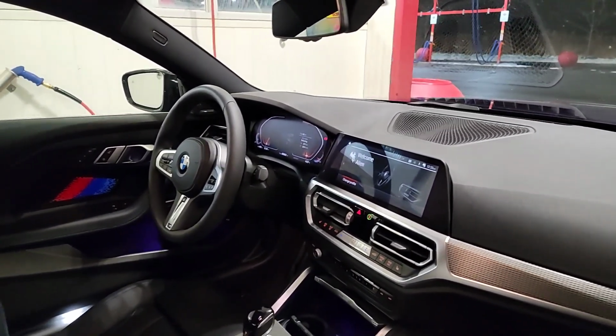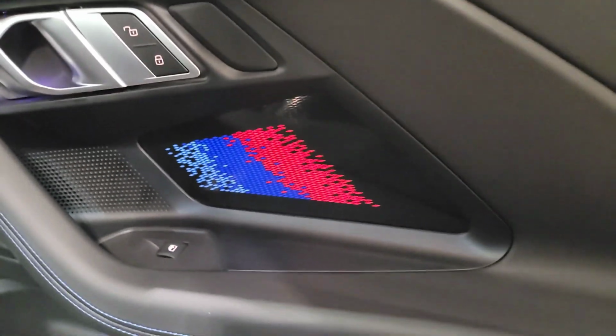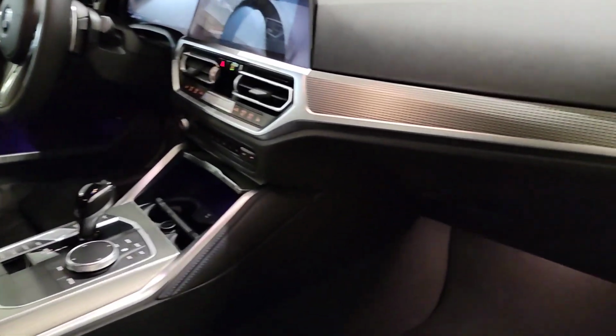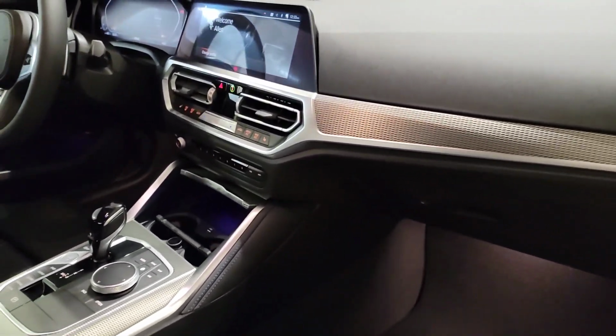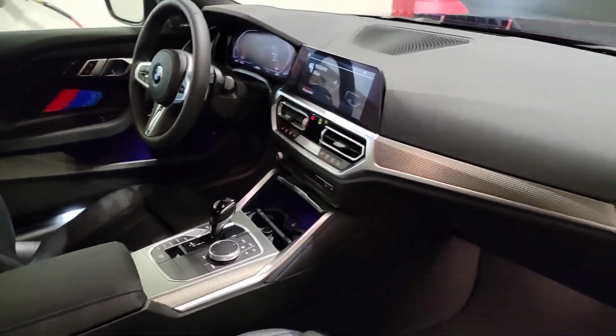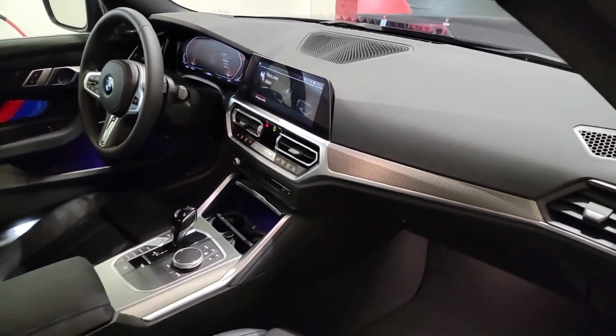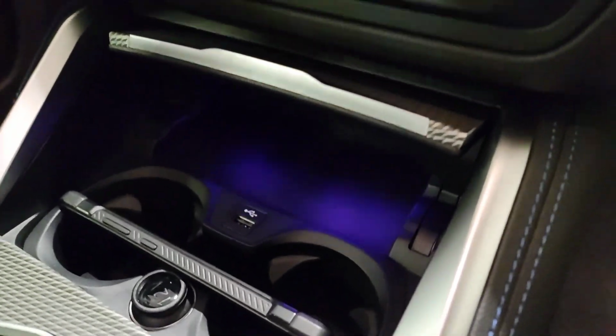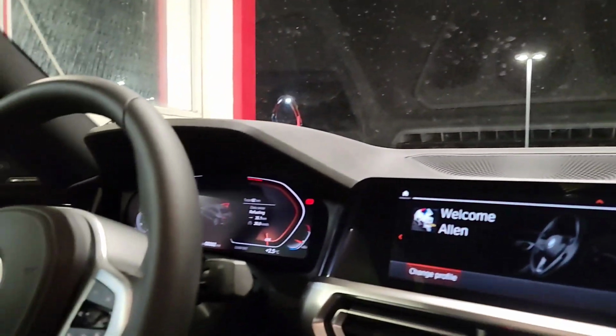This one has optional M highlighters. I mean, it looks all right. I think it's pretty cool. I also have the aluminum tetragon trim in here, which is definitely the better of the two, if you ask me, versus a high gloss black, just for the cleanliness and fingerprint problem. And this one also has the wireless charger, and it also has the universal remote control, so it's got the 3-car garage door opener. And we've also got Harman Kardon in here.